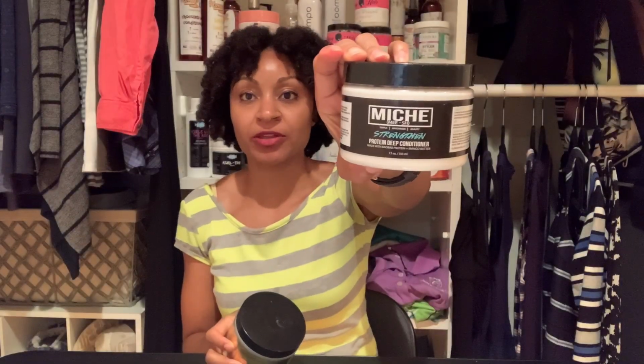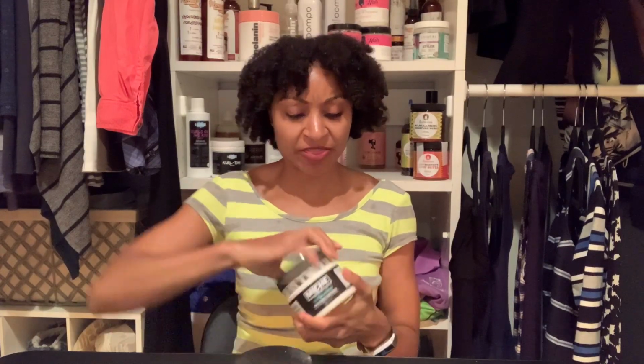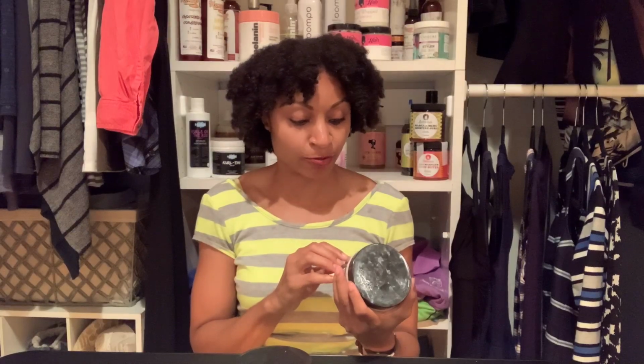Miche Strengthen. This is her moisturizing protein treatment. I have used it, I think, once before, although you couldn't tell. It looks completely unblemished. I don't know if I've used this on camera before. I feel a comparison coming on, but I don't have any other protein deep conditioners right now.